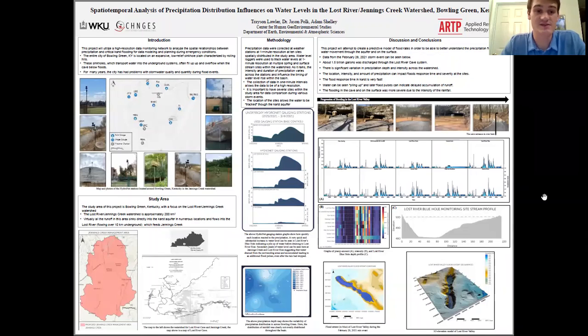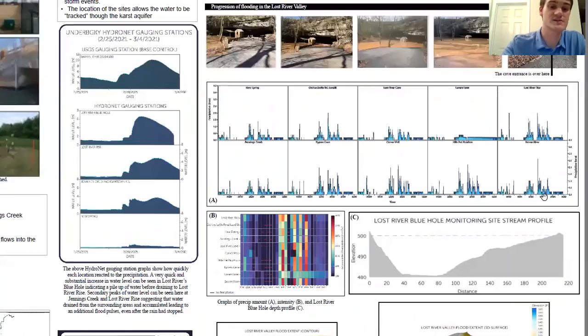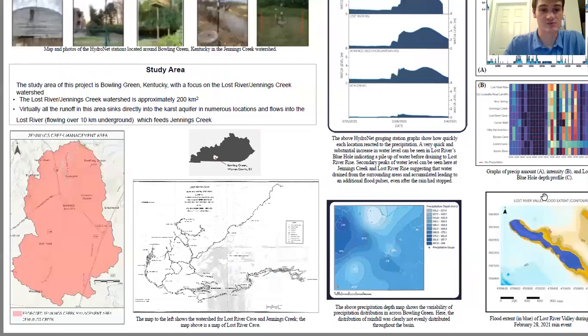This is important because the entire city of Bowling Green is located on an expansive low-relief sinkhole plain, which is characterized on the surface by rolling hills. These sinkholes, which act as giant funnels that transport water into underground systems, often fill up and overflow when the cave below floods. For many years, the city has had problems with stormwater quality and quantity during these storm events.